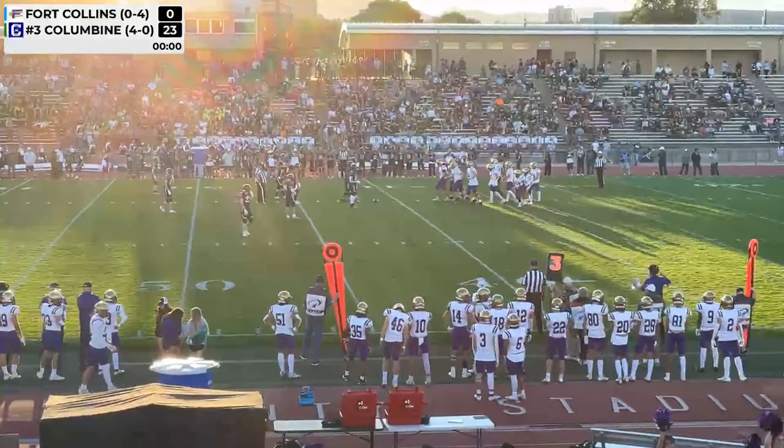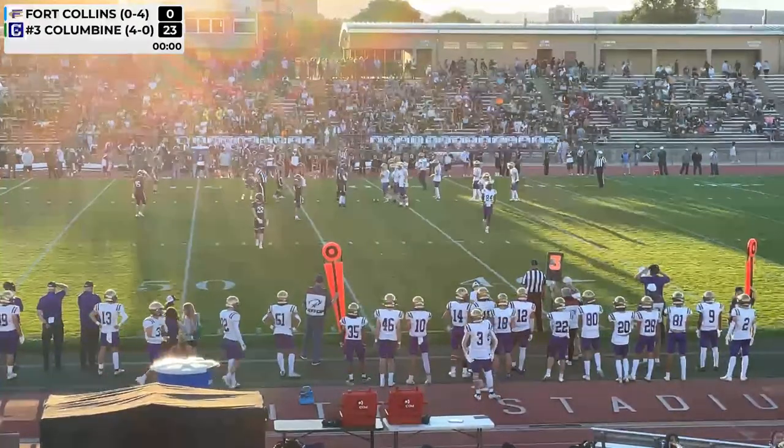The sun's emerging from the clouds, unfortunately. But it's getting lower, so it should be out of here pretty soon.